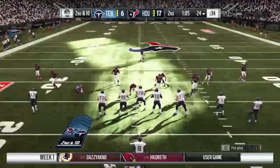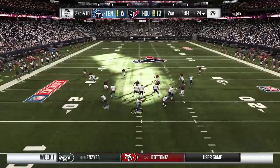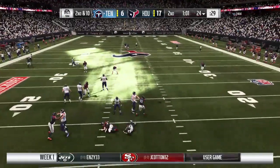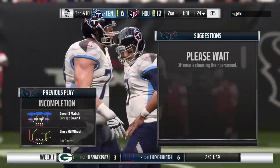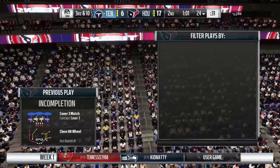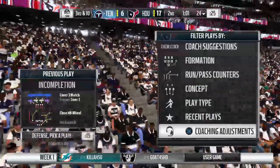We'll see. From the 24, they'll go again on 2nd and 10. Throwing again, Mariota on 2nd and 10. A hit as he throws there, incomplete. Feels like they're getting caught in between here, because they didn't get completions on 1st and 2nd down. Now you got to worry a little bit about the clock, because you prefer not to give them another shot here in the first half. But if you don't pick up the first down, guess what? You're likely going to have to.